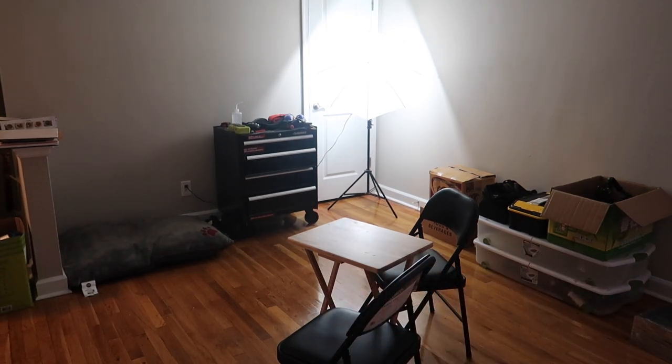We are actually getting a kitchen table whenever IKEA has it back in stock. And I wanna warn you guys, the kitchen is a mess because there are pros and cons. The pro is that the kitchen is actually a lot bigger than we had originally seen.